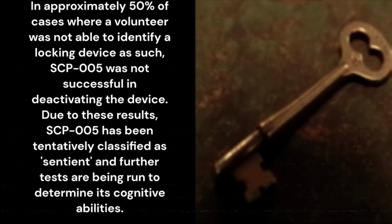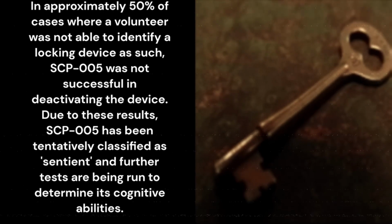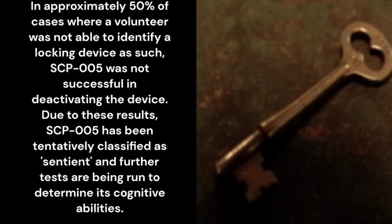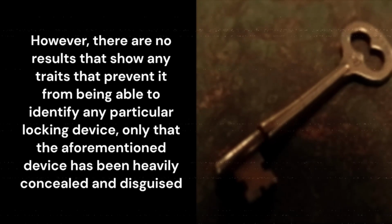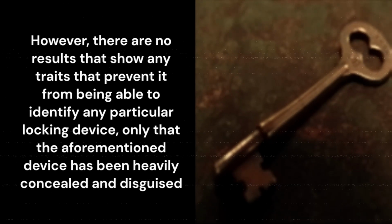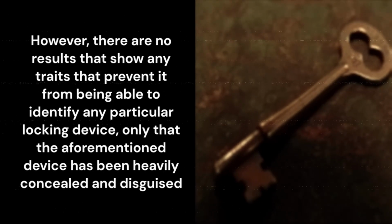Due to these results, SCP-005 has been technically classified as sentient, and further tests are being run to determine its cognitive abilities. However, there are no results that show any traits that prevent it from being able to identify any particular locking device, only that the aforementioned device has been heavily concealed and disguised.